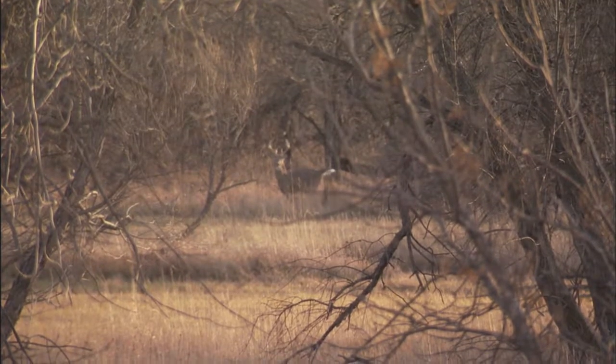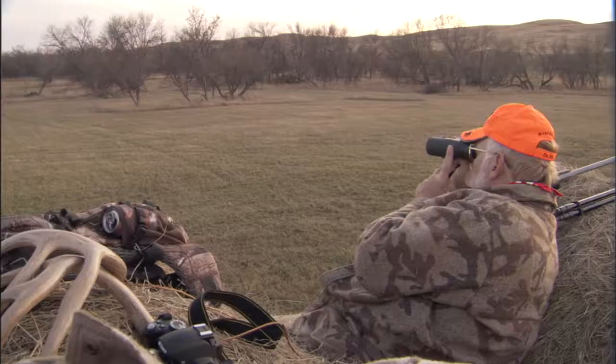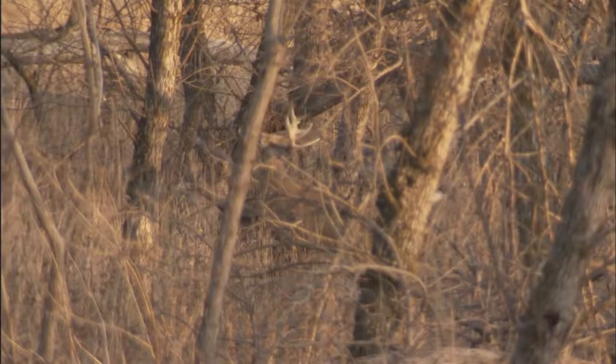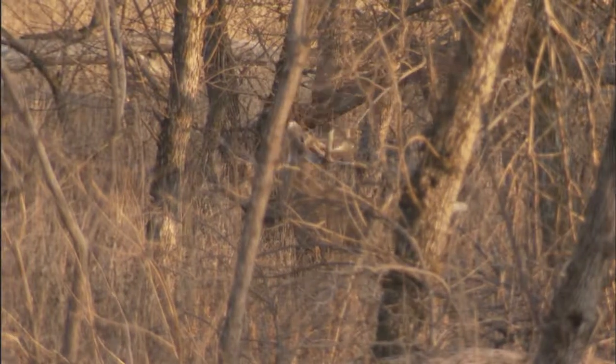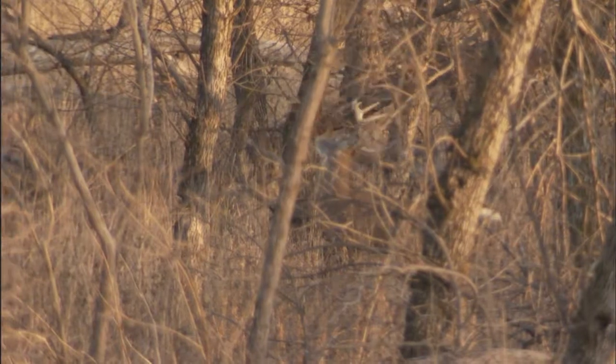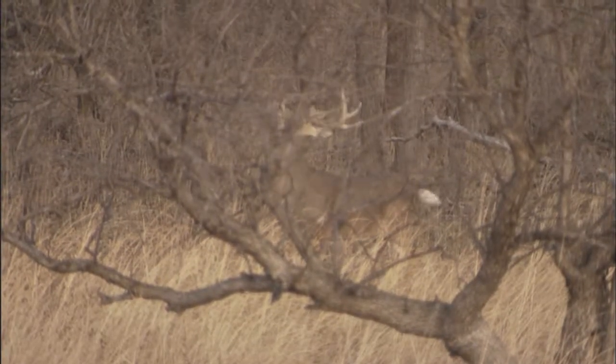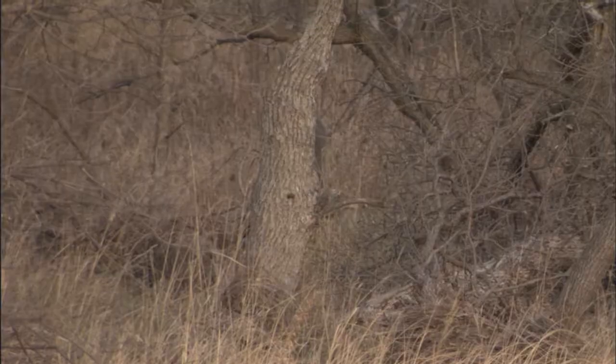When he came into rattling, I started messing with him. He's coming this way. It was one of those things to where he goes over, he makes a scrape, and I start grunting at him and rattling more. He makes another scrape. He walks over and he makes another scrape. And at one point I snort wheeze to him, and when I snort wheeze to him, that got his attention.